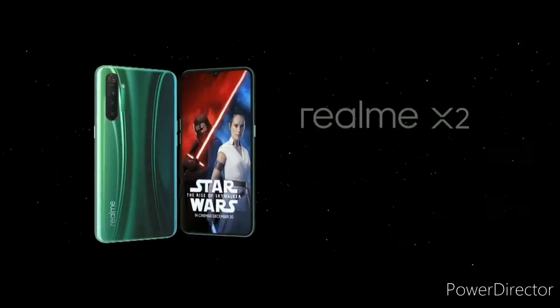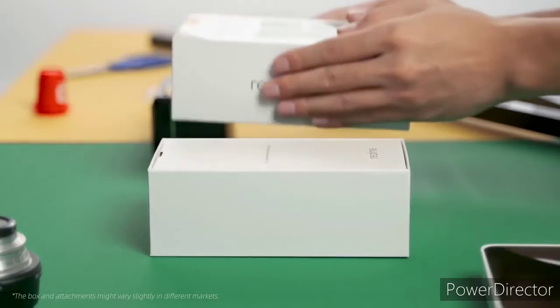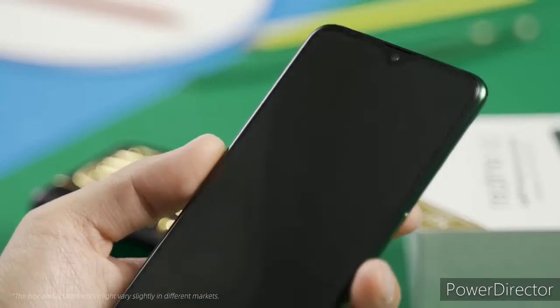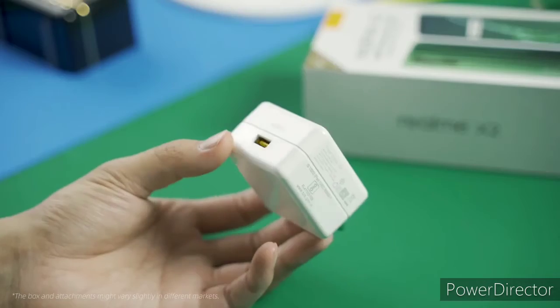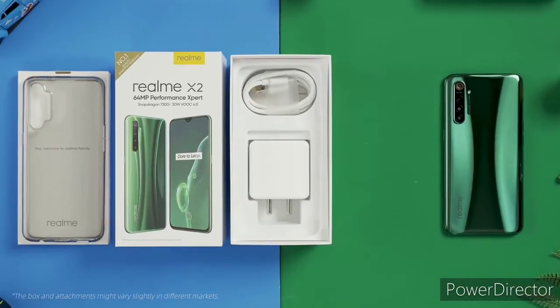The Made in India phone flaunts a Super AMOLED display with a resolution of 1080 by 2340 pixels, with a screen-to-body ratio of 84.07%.